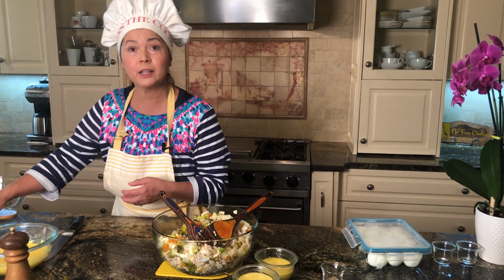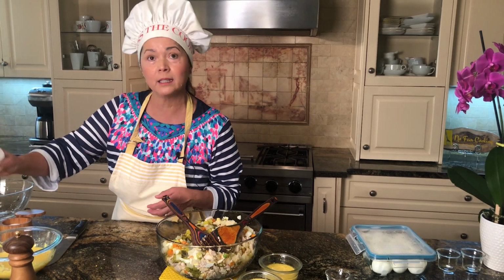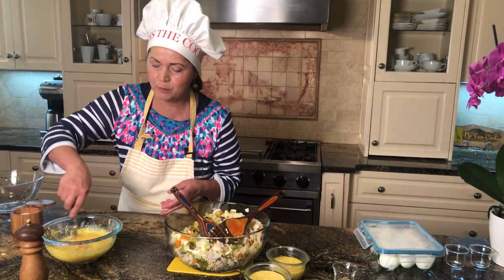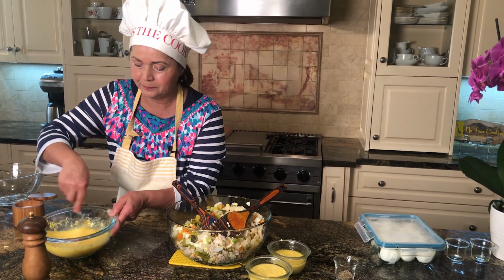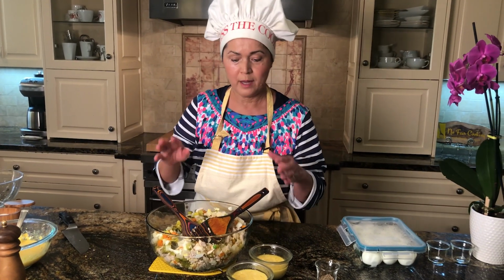On the mayonnaise that I just finished, I just added salt, and I'm going to add a little bit of pepper, white pepper, because I forgot to, and I'm going to mix it again. And it's ready. Again, you can finish it the day before.